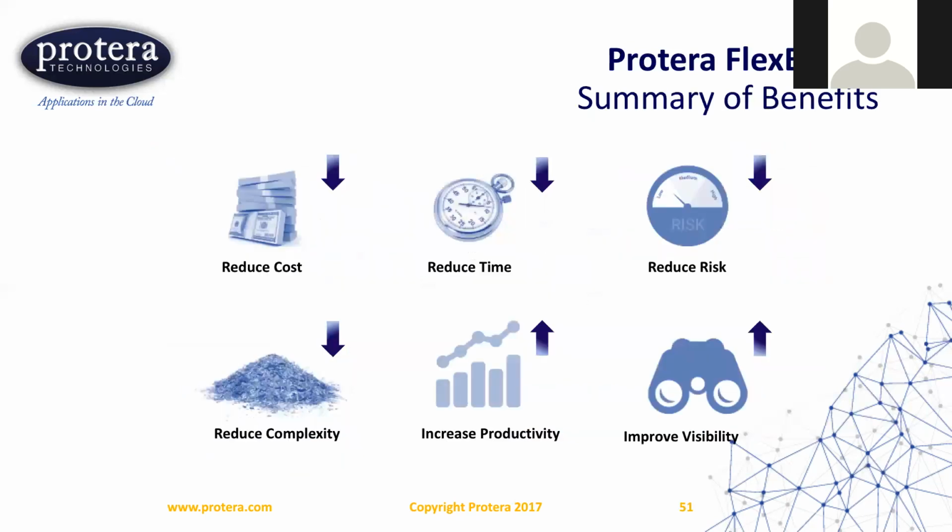So in summary on FlexBridge, we have a lot of slides that go into each of these in detail. Reduction of cost, time, and risk is all done in complexity through the software. And again, it's the automation of SAP migration and IT's best practices to migrate into the cloud as fast as possible, reducing the risk and any problems along the way. With the software, with the automation, we increase our productivity. As I mentioned, we can scale up, do multiple migrations all at the same time, and improve the visibility of all the actions and the status of each migration for each system.